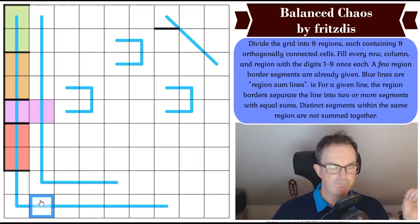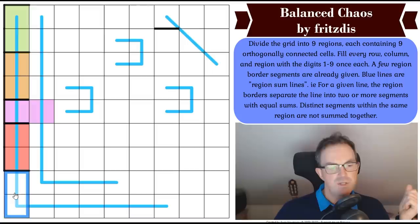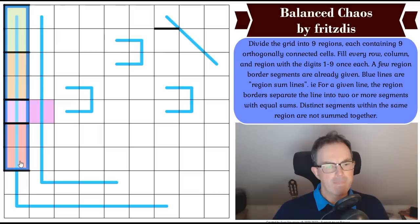If this is 8, on the other hand, these would add up to 32. That can't work, can it? Because then these would add up to 13 to make the column work, but because our region sum is only 8 in this example, we'd have to split these up, and that's going to repeat the 8 in the column. So that just doesn't work either. So in fact, this column is deducible. That number is deducible. That's a 9.